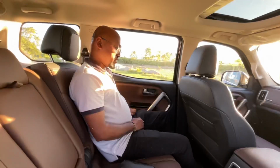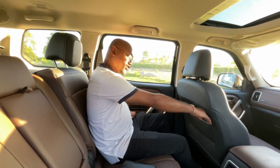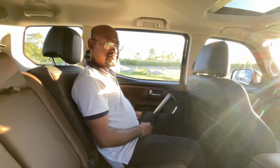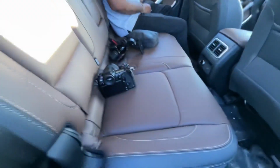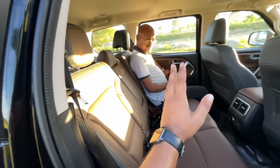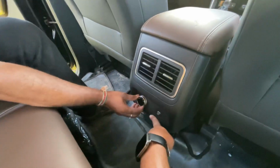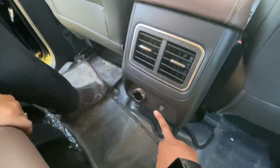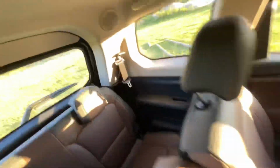Middle row space, quite nice. There's even around 20 centimeters of space between my knee and the front seat, even for taller people of 6 feet or more, it will be no problem. And then you also have another feature where you can recline the seat. So this is the lever through which you can recline the seat if you want more comfort while you travel long distances. And you have this additional AC blower, you have the speed controller, and then you have this USB Type-C. Sadly, the third row doesn't get an aircon vent or power outlet.